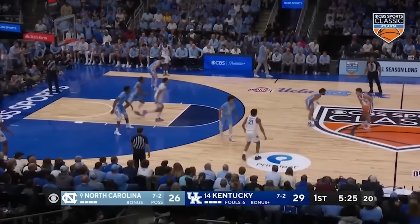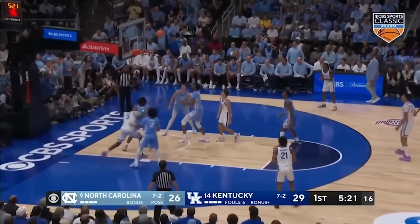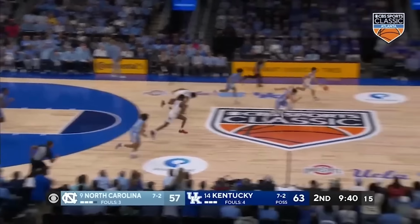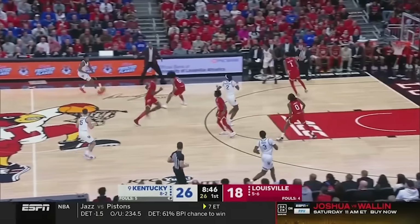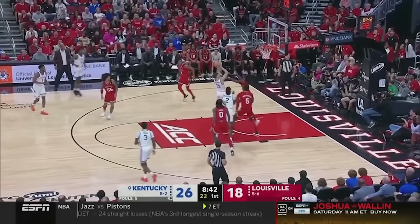Didn't even move the net. Sheppard at the point. He's got a little avenue. Knocks down the mid-range jumper in the lane. Nice cross-court pass picked off by Sheppard. Sheppard coast to coast in the flush. Woo-hoo! It's contagious. Lead for Kentucky with 8:45 to go. Danger zone for Louisville right now.